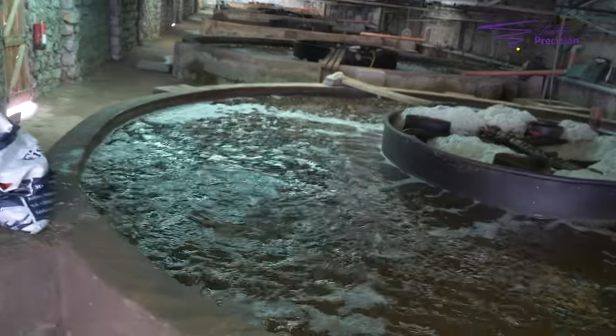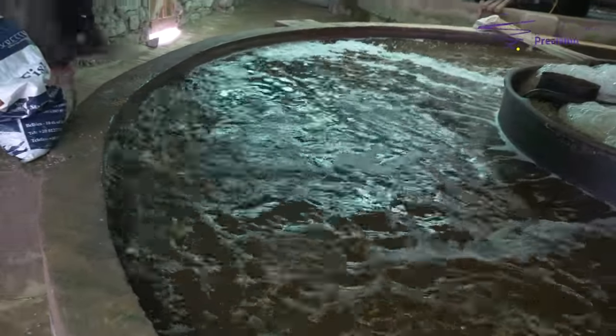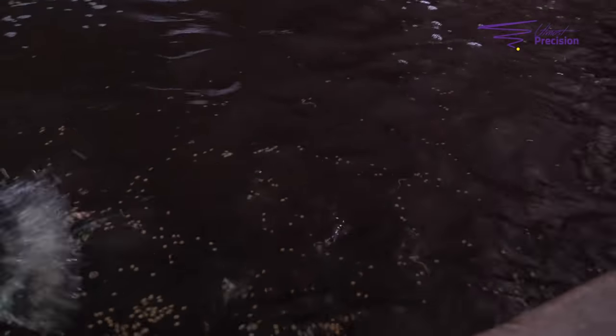And secondly, of course, is also the high feed costs, because aquaculture is not a very big industry in Kenya. And of course, if we have more players, then the cost of feed will come down.